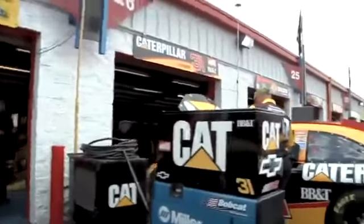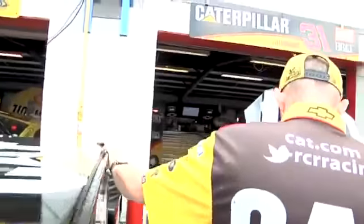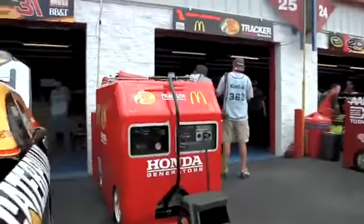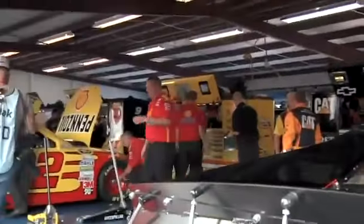Sup, bud? Here's the number 31 car of Jeff Burton for all you JB fans. Let's see, is Jeff over there? I think he is. Let's see if we can sneak a peek. There's Jeff Burton, putting on his heel protectors. Keep the heat away from your feet. I'll tell you what, if you've ever raced a car and gotten a little burnt up, those things are lifesavers. It's amazing how hot it can get inside these cars. Yes, they have cool boxes, a lot of these cars, for driver comfort, but it gets really, really hot.